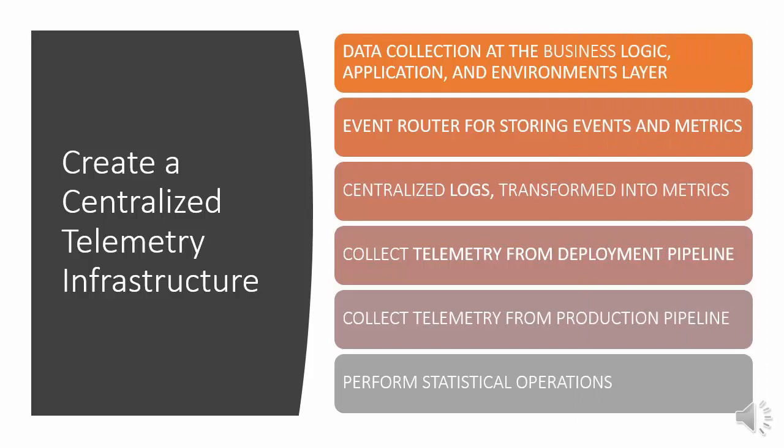One thing that we would like to demonstrate is the importance of a centralized telemetry infrastructure. Even though at this point in time the company has lots of tools that are collecting metrics, the bad part is that not everyone is able to find the information they need or even extrapolate the information that they're looking for.